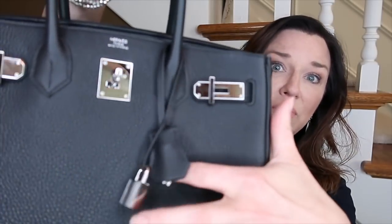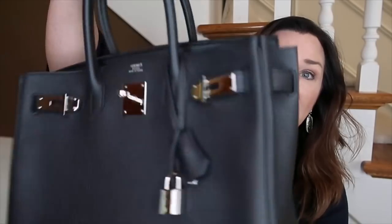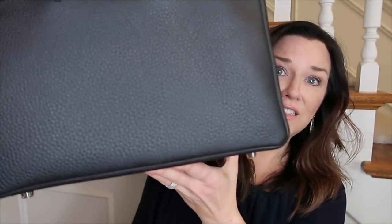This has gone to Target with me. It's gone out to dinners with me. It has gone nicely fancy. It has gone shopping with me downtown. It's just so, so, so nice to use. This is the 30. It's in Togo leather in noir with the silver palladium hardware. It is a stunner, start to finish, forward and backwards.